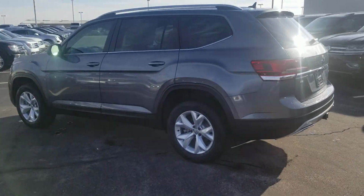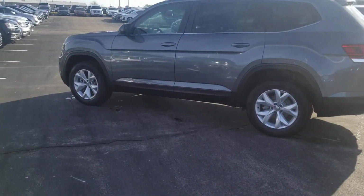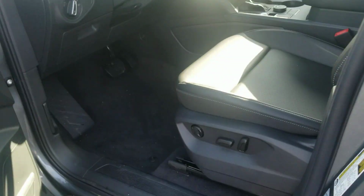Chrome accent below the tail lights on the back, the only place on the car where it says Atlas. Also has blind spot monitoring, emergency braking, and rear traffic alert. Let's take a look inside.